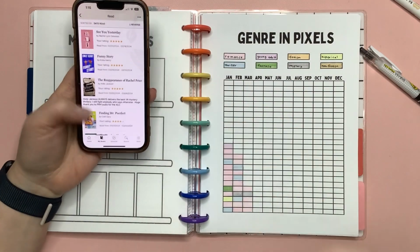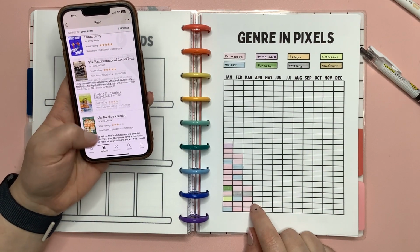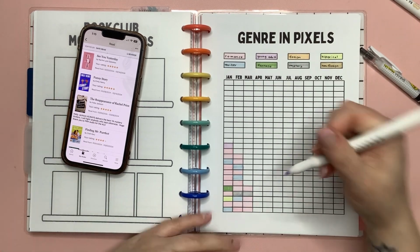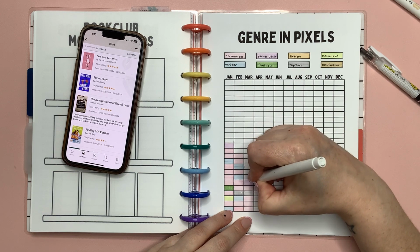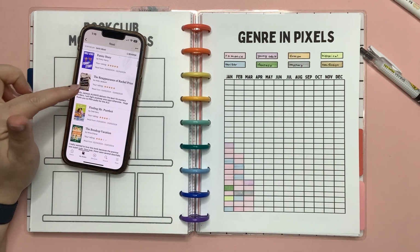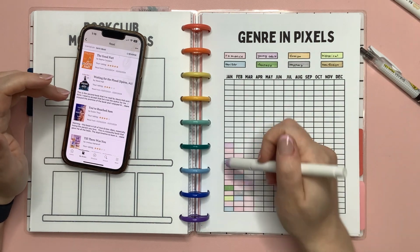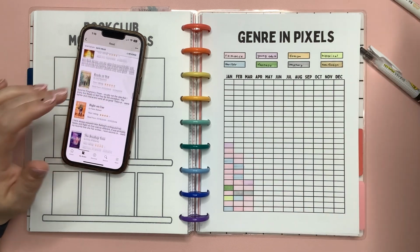All right, let's go ahead and look at January. So I have romance and romance and romance and thriller and romance. So I've got one more. Oh, actually, we're going to count this one YA, even though it's technically a romance. It's like a romance YA. We can go ahead and color that in. It's definitely not my first YA because The Reappearance of Rachel Price is YA. If I'm looking at this, You've Reached Sam is YA. Oh no, because I did mark that one. That may be it.